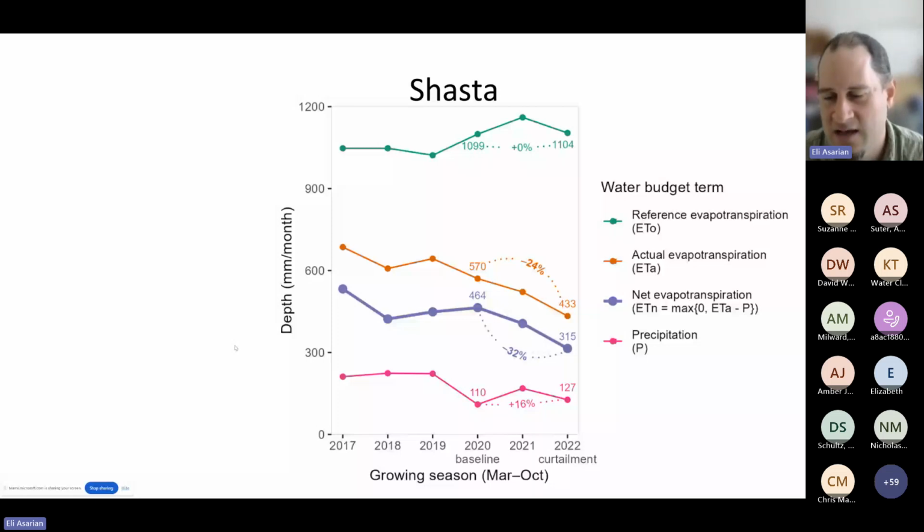And that's what net evapotranspiration is. The purple line there is ETa minus the precipitation. And that's a very coarse estimate of how much water a farmer would need to apply to the field in order to get the amount of ETa that was measured in the field. It doesn't account for things like changes in the soil moisture over the irrigation season, or the efficiency of the sprinklers, but it's a pretty decent estimate of applied water, or at least a relative comparison of applied water. And so that went down about 32% in the Shasta between 2020 and 2022.